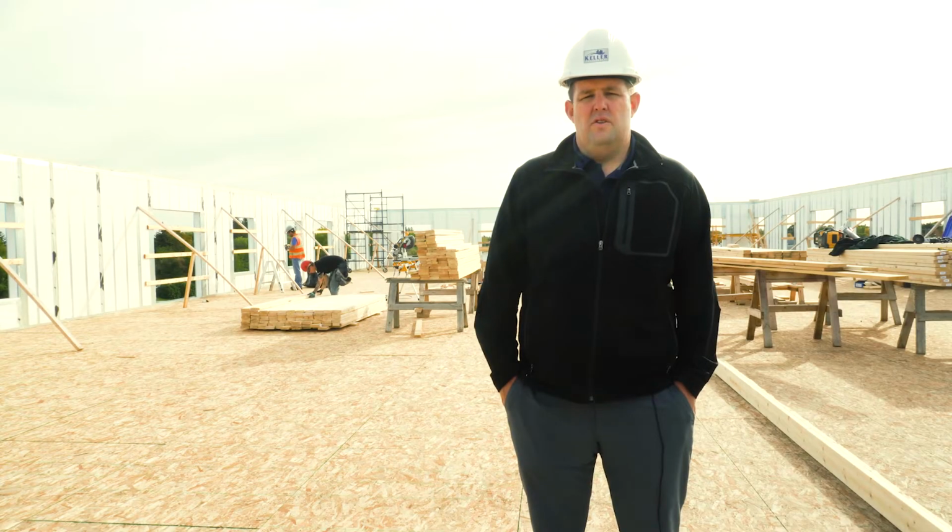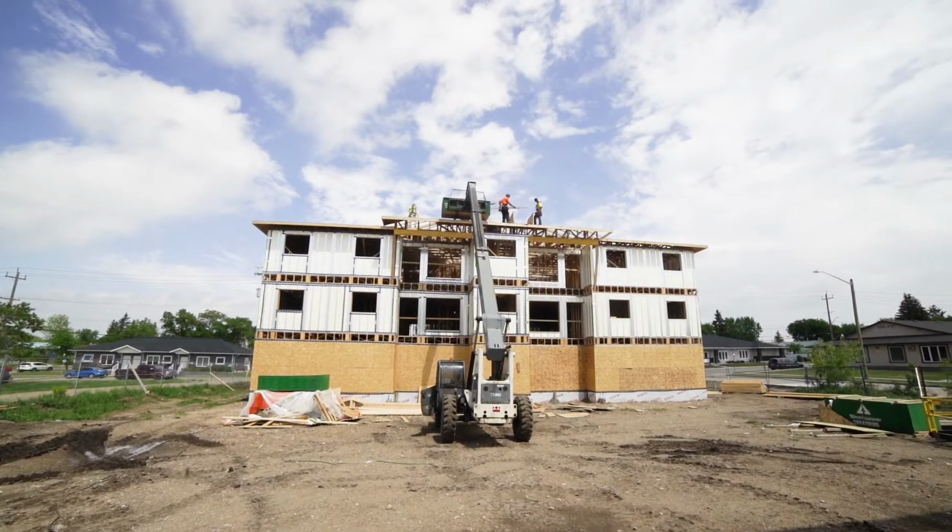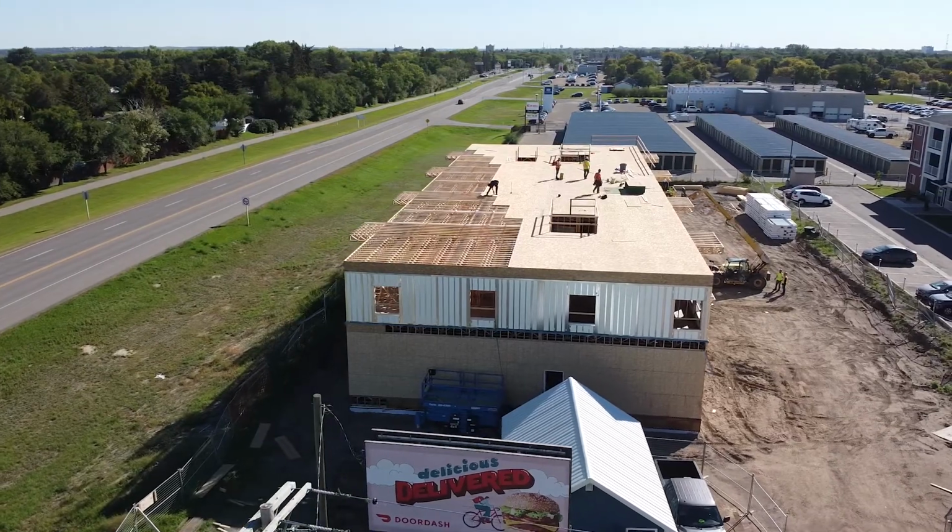I would recommend Greenstone ICE panels. They're going to help you meet the energy efficiency demands of today's building world. They're going to allow you to complete your projects faster. They're easy to work with, allowing you to accomplish more in a day. I would highly recommend Greenstone.